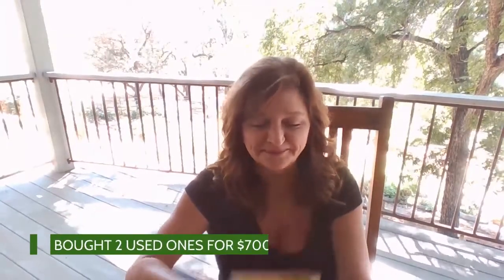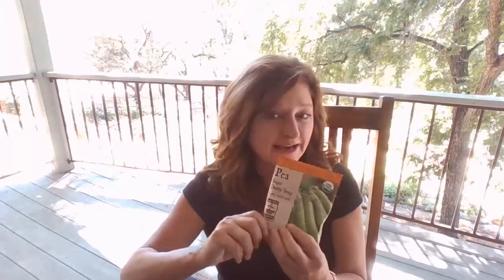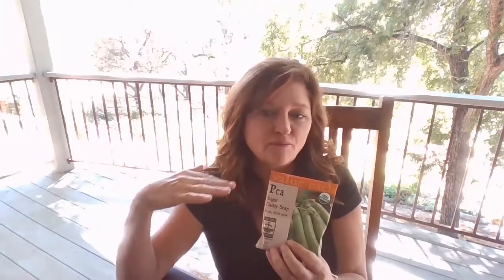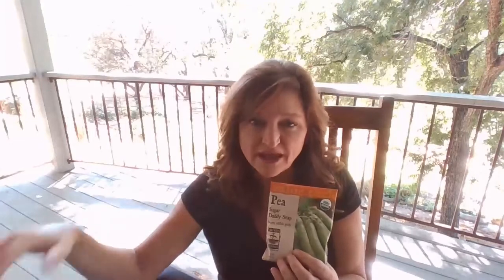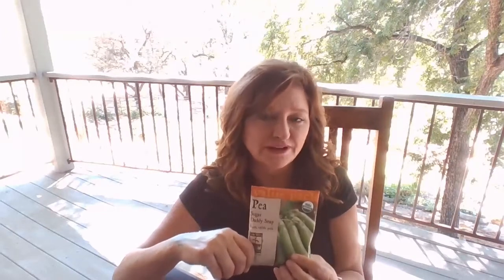So next up, we've got peas. Peas love to grow in the winter. So I have my Sugar Daddy snap peas. These are super easy to grow. I direct sow them right in the ground, get my soil moist, put my seeds spaced the way I want them. I usually grow them up my tomato trellises after I've ripped my tomatoes out. And these are super duper easy to grow.